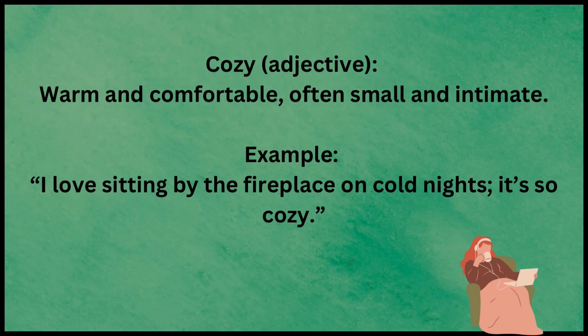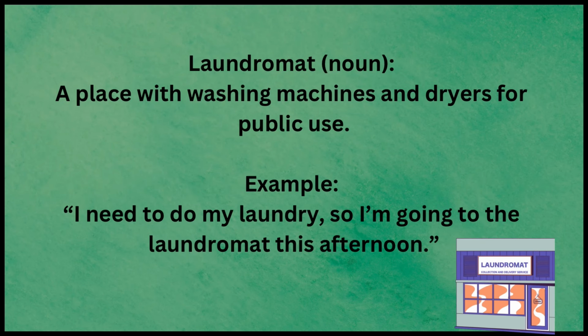Cozy means warm and comfortable, often small and intimate. Example: I love sitting by the fireplace on cold nights, it's so cozy. Laundromat means a place with washing machines and dryers for public use. Example: I need to do my laundry, so I'm going to the laundromat this afternoon.